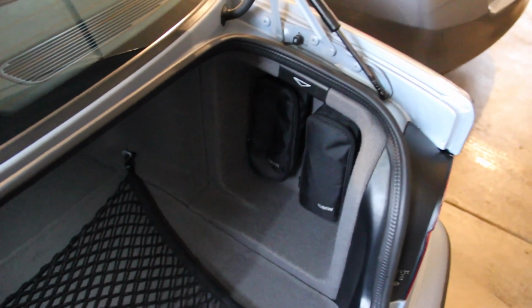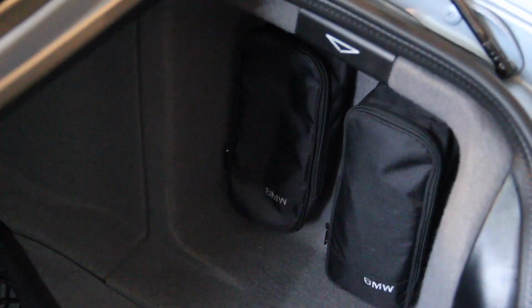So there's 2 of those. They just Velcro right over there, and the one on the left is empty. That's why it looks a little different. I added the cargo net. I don't remember if I had filmed that before. Bought this thing on, I guess, ECS Tuning. I don't even remember what it costs, but it is the genuine BMW cargo net.